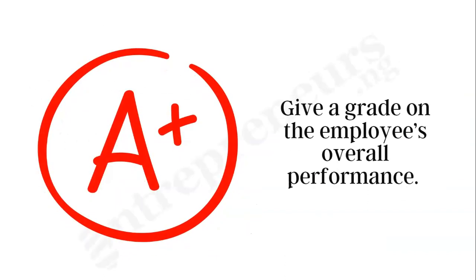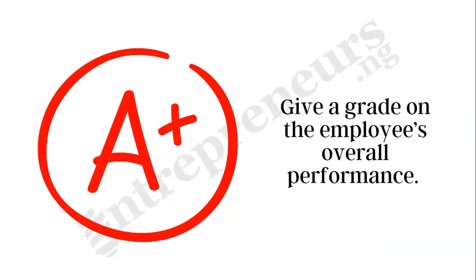After weighing each area, it's time to give a grade on the employee's overall performance. What this grading system looks like is up to you as the manager. You could employ an A to F system, A being the best, a percentage system, 100% being the best, or even written descriptions like strongly disagree or strongly agree, most of the time, some of the time, that kind of thing.